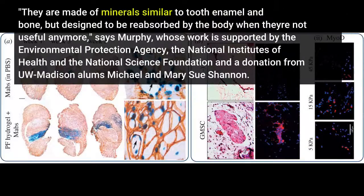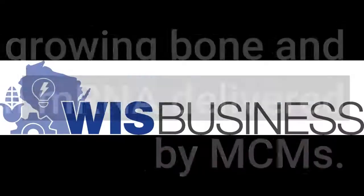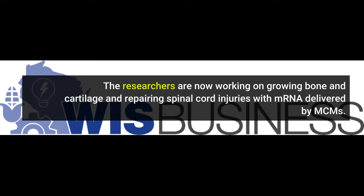They are made of minerals similar to tooth enamel and bone, but designed to be reabsorbed by the body when they're not useful anymore, says Murphy, whose work is supported by the Environmental Protection Agency, the National Institutes of Health and the National Science Foundation, and a donation. We can control their lifespan by adjusting the way they're made, so they dissolve harmlessly when we want. The technology behind the microparticles was patented with the help of the Wisconsin Alumni Research Foundation and is licensed to Dionomy Therapeutics, a company Murphy co-founded. The researchers are now working on growing bone and cartilage and repairing spinal cord injuries with mRNA delivered by MCMs.